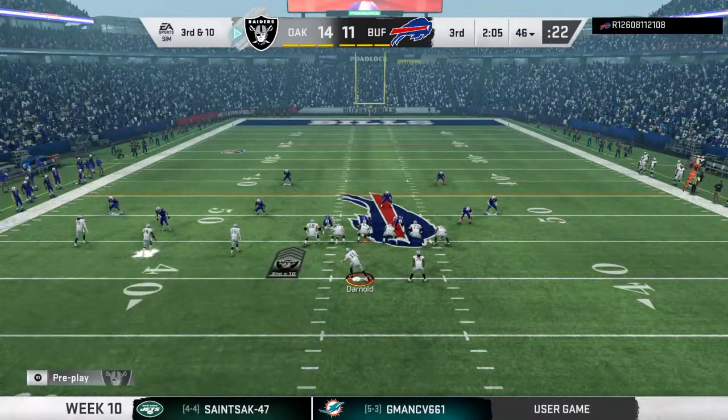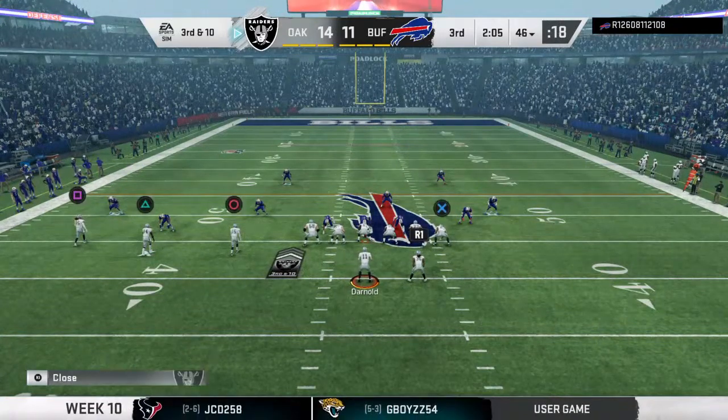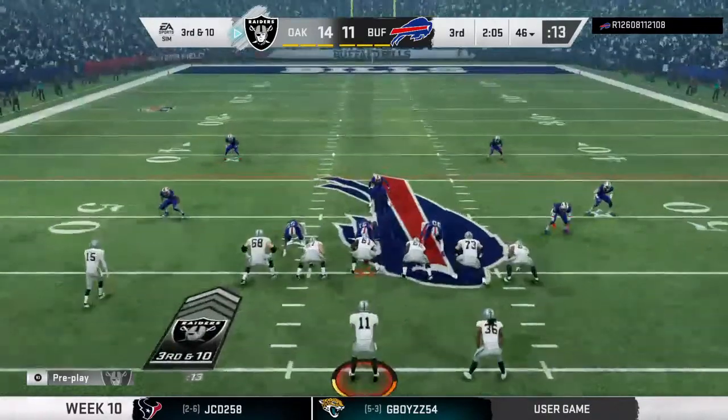Big play coming up. Here's 3rd and 10. I would expect to see some pressure here. He's coming, check in. No check. Mike 28, Mike 28. I'm coming.